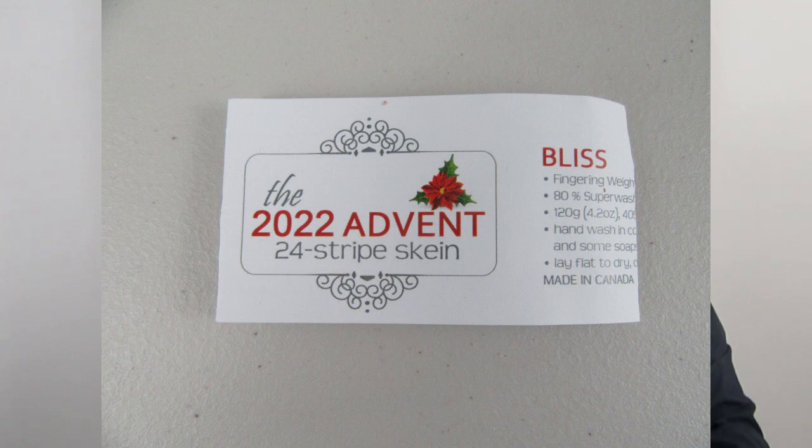Now, my next work in progress is a pair of socks, and it is from the 2022 Advent 24 Striped Skein by the Cozy Knitter. I'm just going to give you a warning. If you don't want to see what the colors are in this, because it changes every year, then you're just going to have to avert your eyes for a little bit, because I just want to show what I've got done.